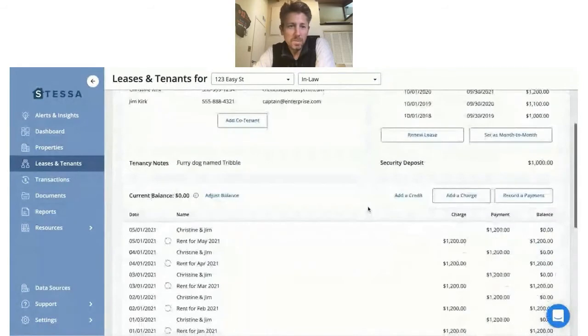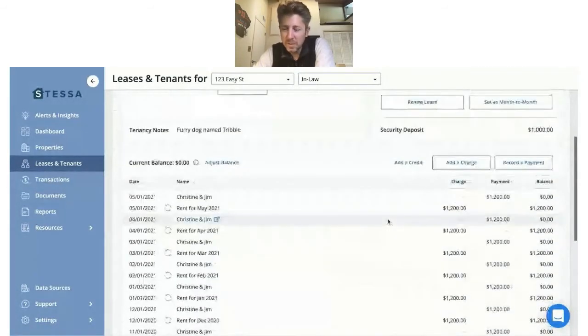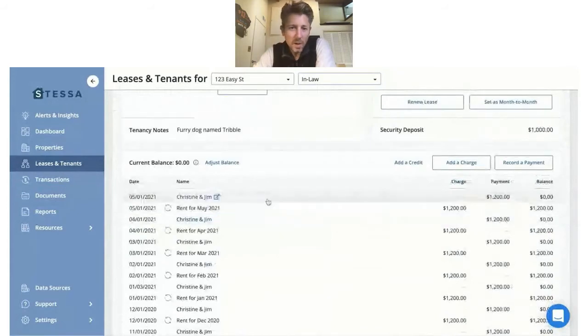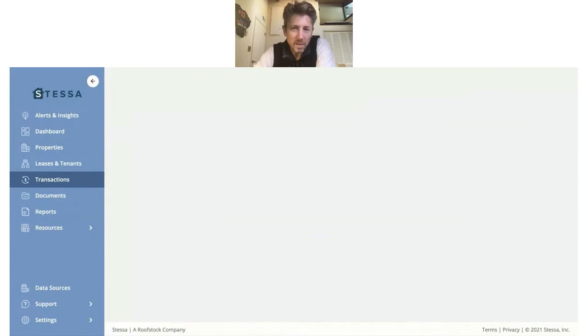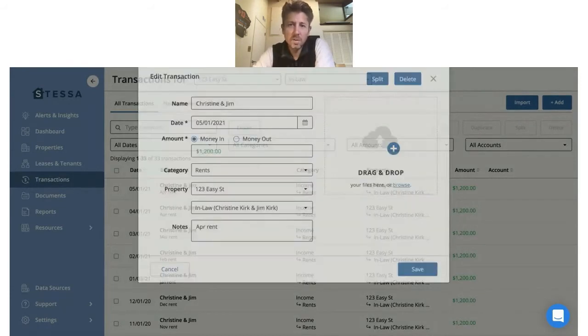And same deal. So we talked about transactions. I'll actually jump over to the transactions page now. A lot of this data is linked. So while this is an actual payment, you can click on these and it'll take you to the transactions page and open up that transaction for you. So there it is, Christine and Jim paid their $1,200 in rent. If you've got something that doesn't look right on the ledger, give it a click, pop over to the transaction page, and it's real easy to see what's going on.